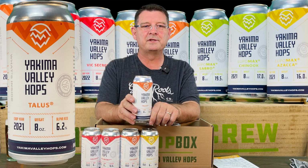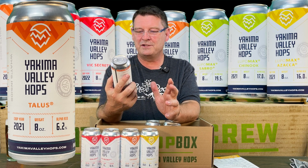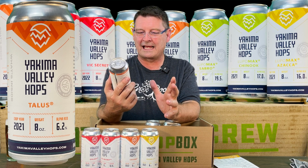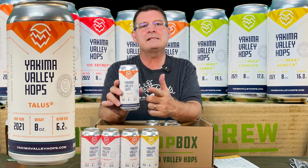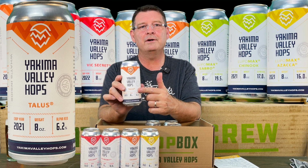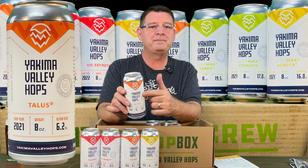Talus. I'm happy I pulled this one. This is the last of the regular hops. Okay, Talus I have never used. It is the lowest of the alpha acids, I think, for the ones that are in here, at 6.2%. But Talus is kind of a crazy hop. If you've never heard of Talus, you need to go look it up. Talus, you ready for the description?